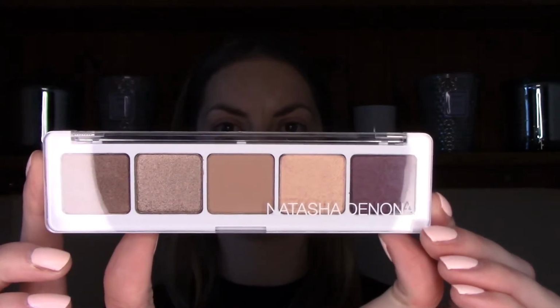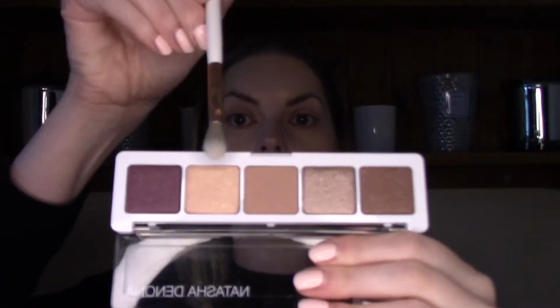For eyeshadow, I'm going to go with the Natasha Denona Eyeshadow Palette 5. This is one of the minis, and it's got some really cute neutral shades in. And I think first of all I'm going to dip into that matte shade in the middle to use in my crease. This one is called the shade Shell. Now that Shell name rings a bell. I'm not sure if I've actually got that shade already in one of my other Natasha Denona palettes. As I was expecting, the blend is really nice and smooth. It's Natasha Denona. It's what we expect from our girl Natasha.